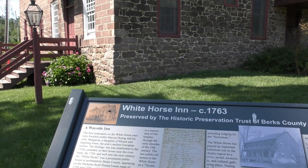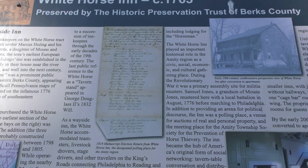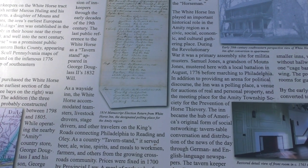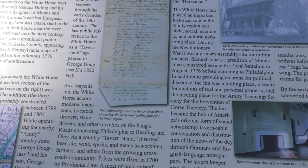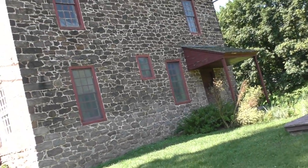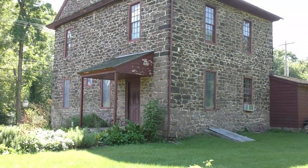So this was also known as the White Horse Tavern. And it says in here about the meals and the tavern stand. And prices were fixed back in 1700 by provincial law. A meal of pork or beef with small beer was 7 pence. I'm not sure what 7 pence was. If I find out that information, I'll put it at the bottom. But we'll walk around here and check the house out.